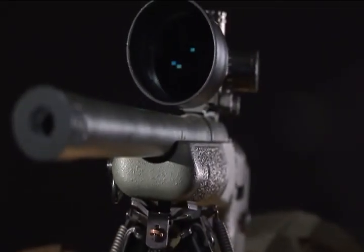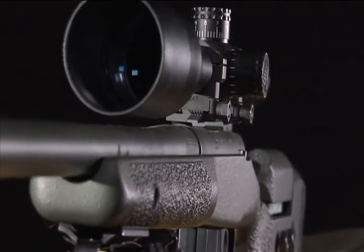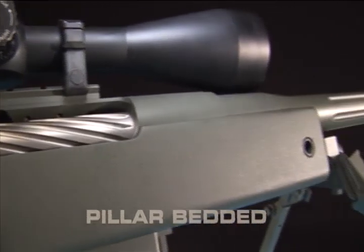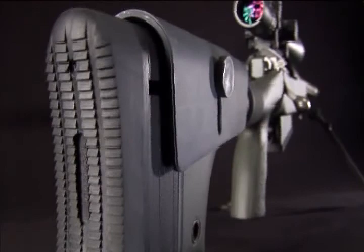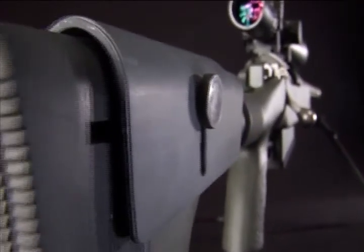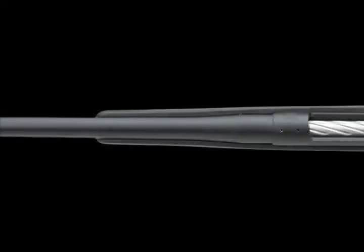The barrels are premium selected, hand-lapped, match-grade stainless steel barrels finished with match crowns. The action is hand pillar bedded, and the barrel is free floated for accuracy. The stocks are McMillan, the finest stock in the world. Tough, weatherproof, and accurate. The metal to stock fit is excellent.